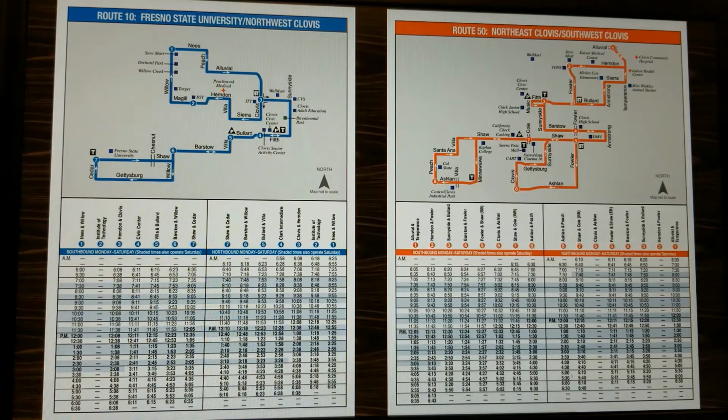all the way up north here. You're going to be up around the Clovis Hospital area. And if you travel all the way down south here, you're going to be around the Ashland and Peach area, okay? Just to orientate you a little bit there.